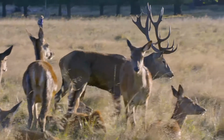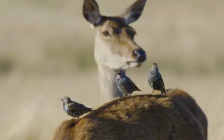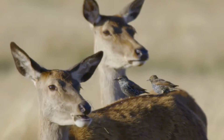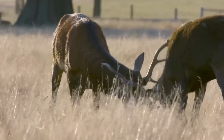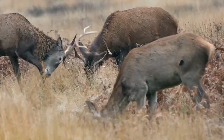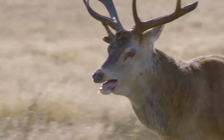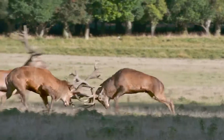The deer grow new antlers every year, and in autumn the males come together for the annual rut. The biggest and strongest compete for the right to mate with the park's females. It's astonishing to see one of the UK's greatest natural spectacles so close to the centre of its capital.